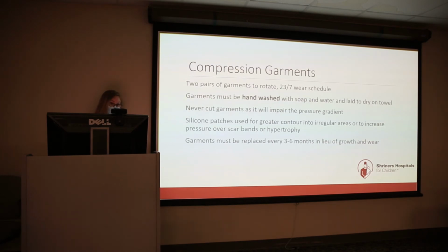So compression garments. At Shriners, we provide 2 pairs of compression garments to rotate. So the patients will be wearing these 23/7. So they're basically only taking them off for a bath, and then after their bath, they put the clean ones on. So garments are only ever hand washed. If they go into the machine, it breaks down the stitching, and then it doesn't provide the compression that it needs as consistently.